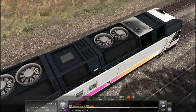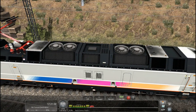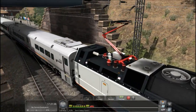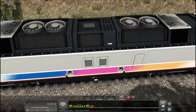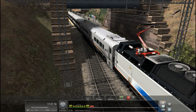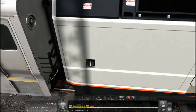Once we switch to diesel mode, you will see that the exhaust plumes originate in the proper locations. I tested diesel mode out already. Personally, the sounds are not completely accurate, but it sounds pretty decent. You'll find out once we hit Long Branch, but I think it sounds pretty decent.